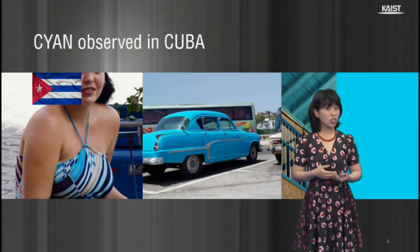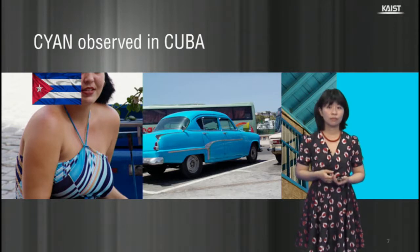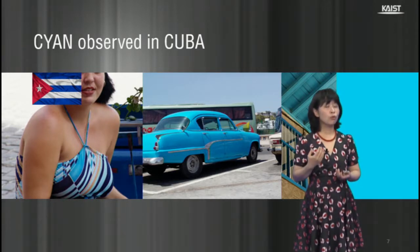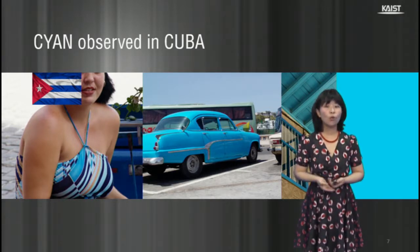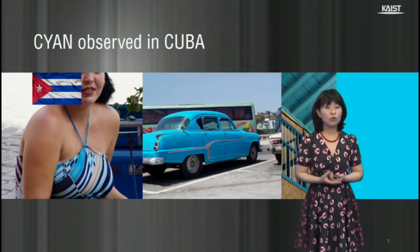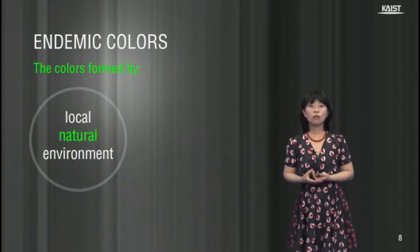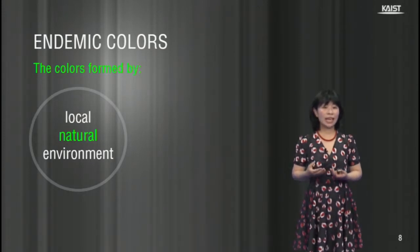The color, as such, can be the identity of a place. The white and blue for Greece, or the cyan for Cuba, is the identity that you recognize the place from. And we call such colors endemic colors.